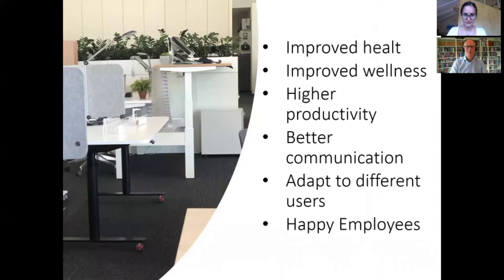But they have a lot of benefits with high adjustability. It's really about health, wellness, better communication. For instance, if you want to share something with your colleague, he's coming to you, you raise up your desk so that you are both standing and looking at the monitor, instead of you are sitting and he has to kneel down next to you.